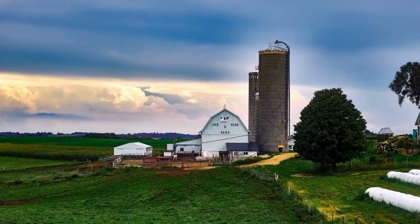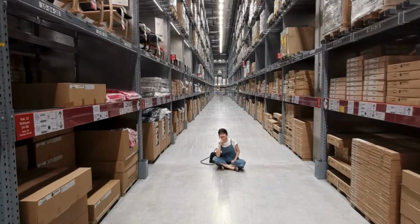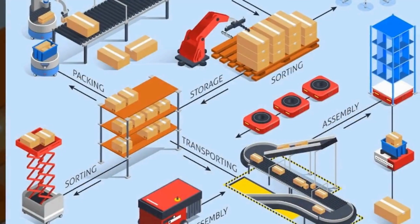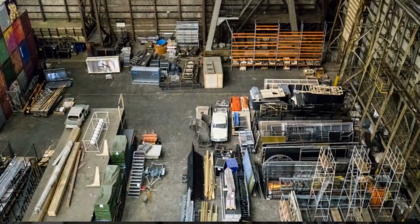Choosing the right ally. Navigating the WMS landscape. With a plethora of WMS options available, selecting the right one can be daunting. Here are some crucial factors to consider. Business needs. Clearly define your unique needs and challenges. Volume, budget, industry, integration requirements, etc.